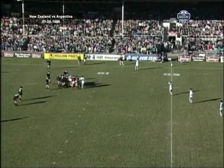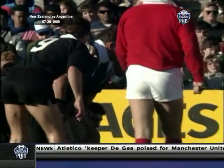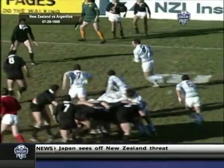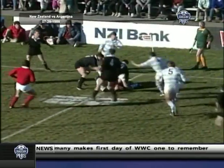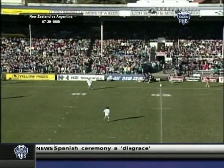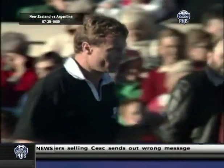Scrum must be square and parallel to the touchline. Square. Dengra on the near side against Richard Lowe. Bruce Deans, the early try scorer. 3rd minute of play. Blindside, Milano. Petrano. Promising move by the Pumas. Oh, they lost it forward under the All Black side. Snaffled there by Fitzpatrick, perhaps. Fox makes the clearance. And Fox puts it out over the touchline.